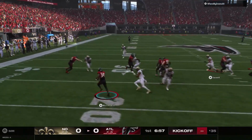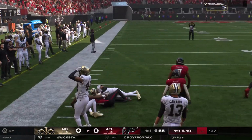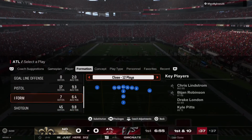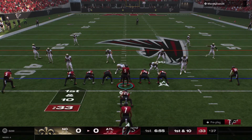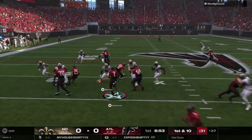On the return, here's Ray McLeod. And a good return here as he gets it out past the 35. The Falcons take over first and 10 at their own 37-yard line. All right, let's get this show on the road. It is first and 10. Here we go, set. Drive begins with a run.